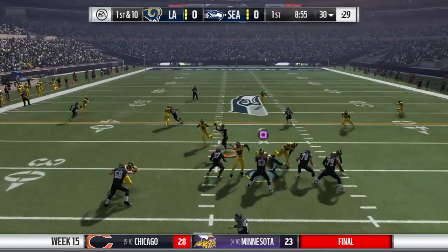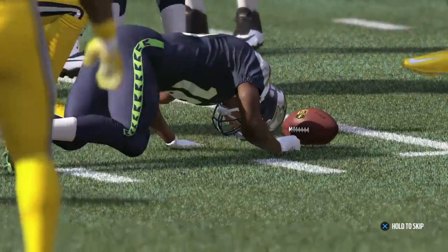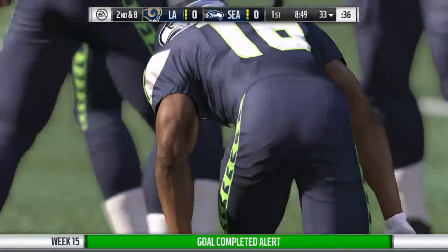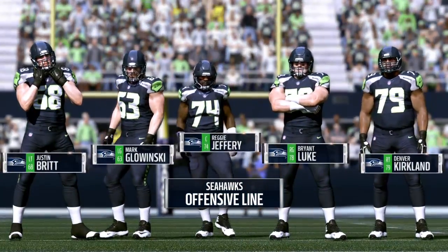They'll throw on first down with Wilson. They'll lock it with a grab over the middle. Give him a couple on the catch. It's 2nd and 8. Here's the offense. Certainly some threats on this offense, and one of them that they target is Doug Baldwin.